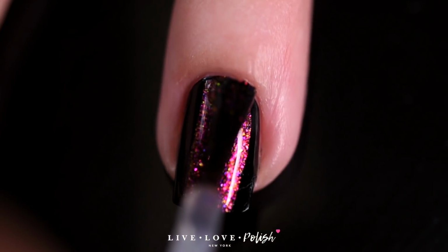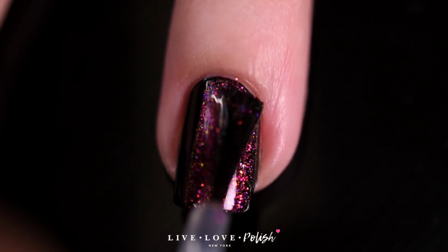Last up is Dragon, and this one goes between shades of red, orange, gold, and green.